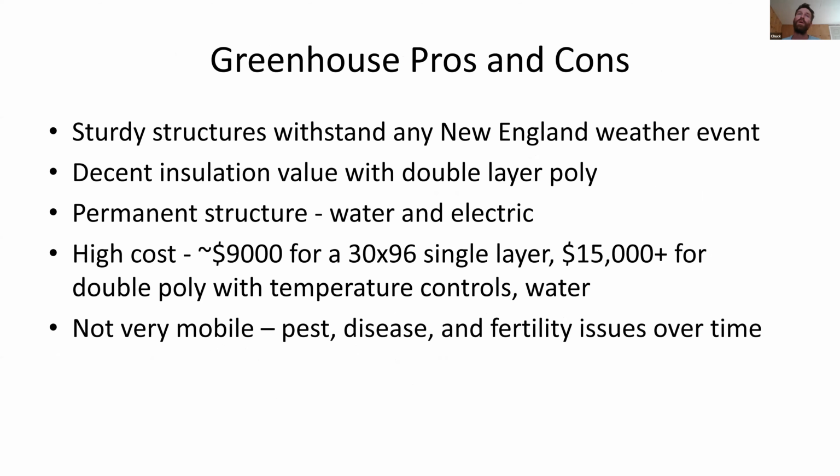All right, so pros and cons for greenhouses. They really are super sturdy structures. With the weather in New England and the climate crisis, I really recommend getting a nice, strong, sturdy greenhouse. Those caterpillar tunnels blow away really easily, and it's not fun to be chasing those big rolls of plastic around the field or losing crops because you got a windstorm right before a frost.